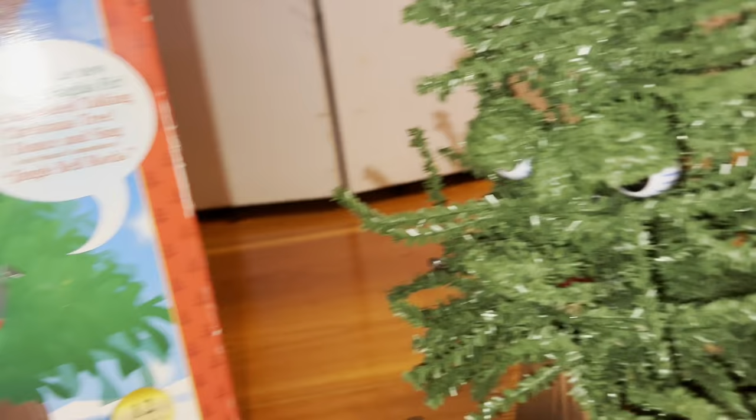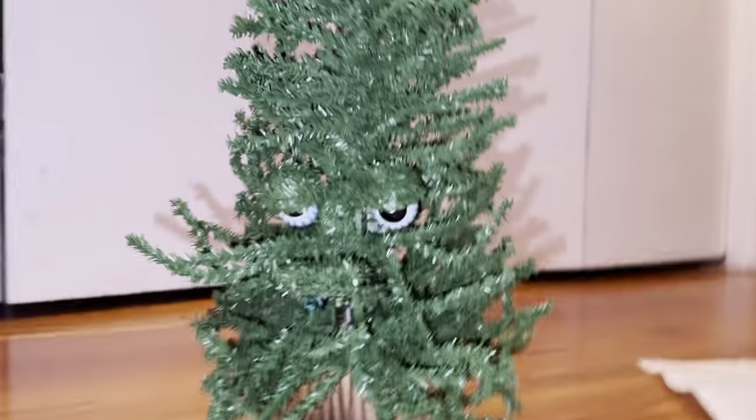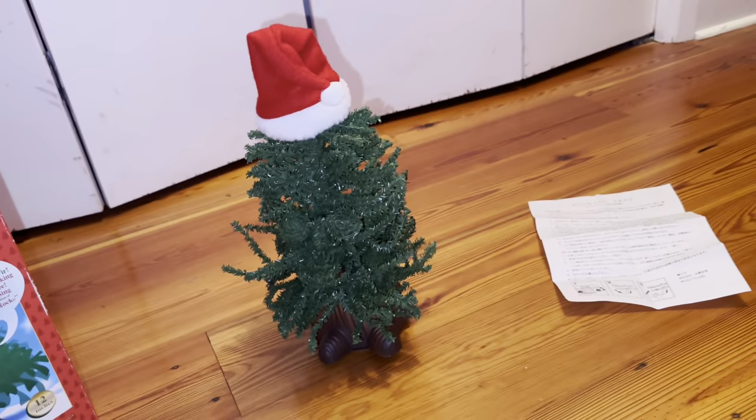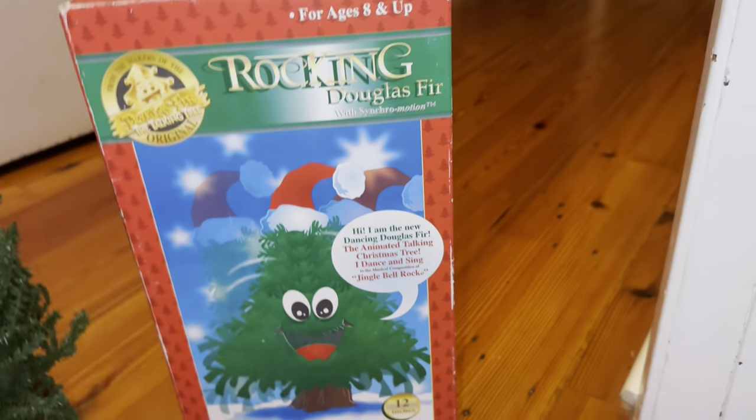So this is a Japanese exclusive one. Big thanks to Eric the Fish Guy for selling this to me. So this is a Japanese exclusive Rockin' Douglas Fir. Here's the box.